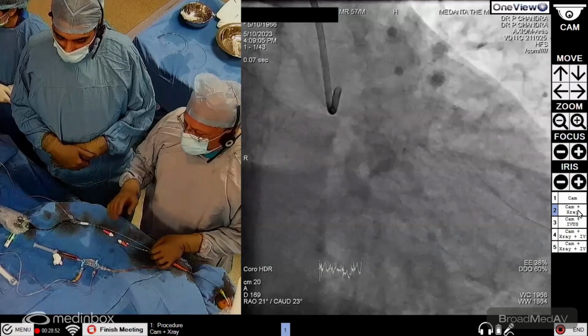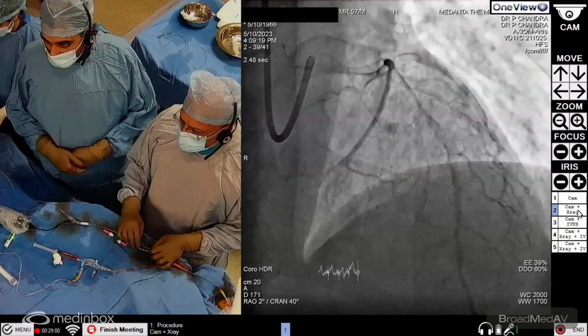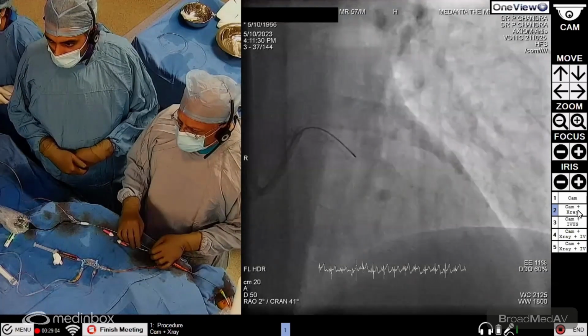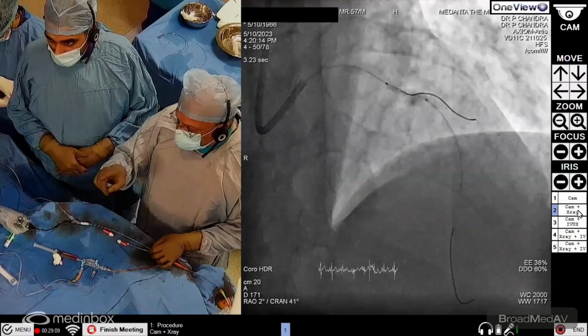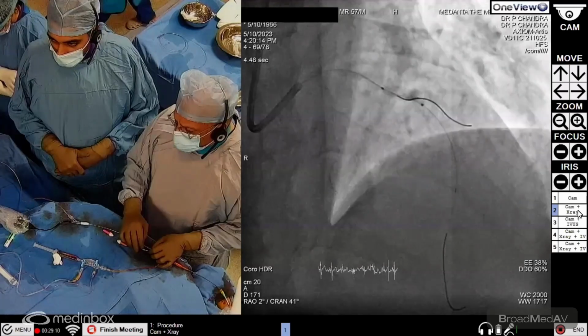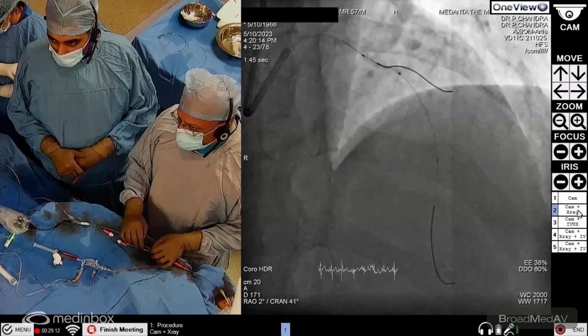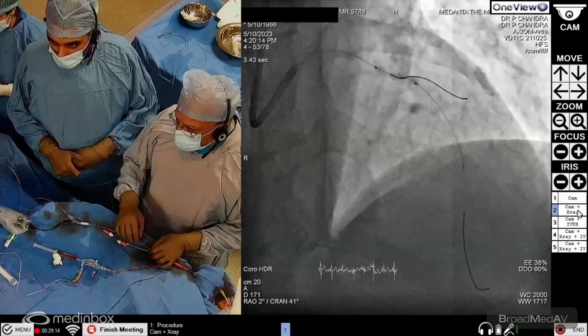Next, please. So here you can see in the epicranial view a tight lesion with heavy calcification. We went with difficulty into that diagonal, but into the LAD we could put a BMW wire, and this is the dilatation with a 2 mm balloon. After this, we did IVUS. You can show the IVUS image, please.